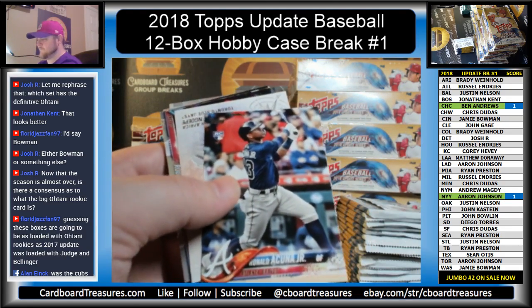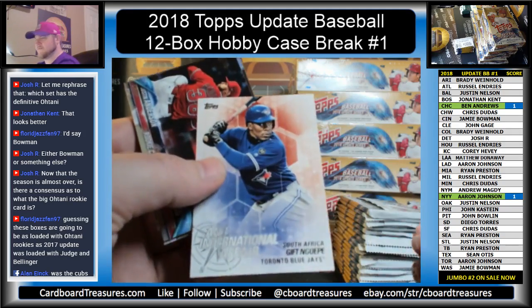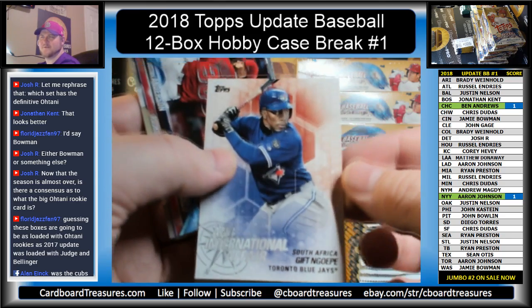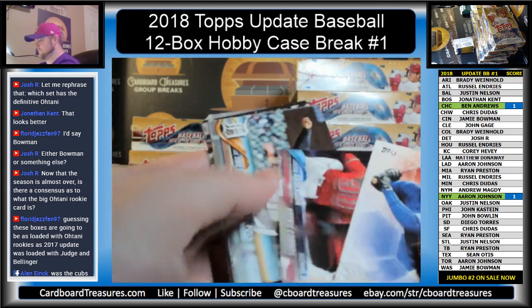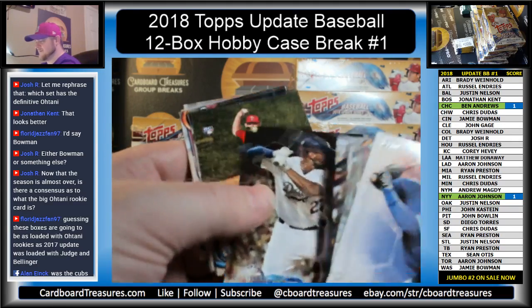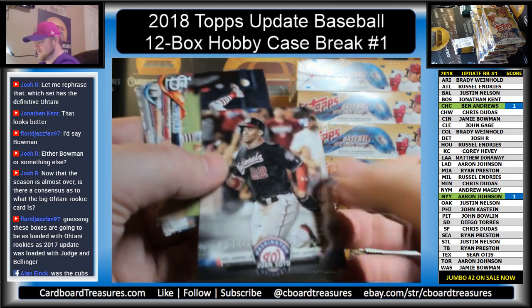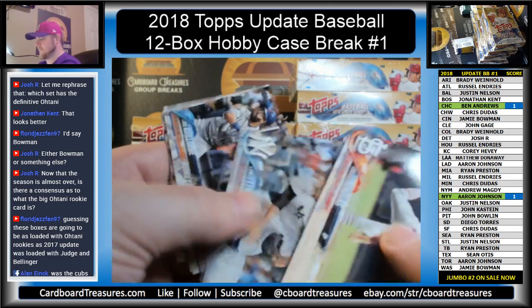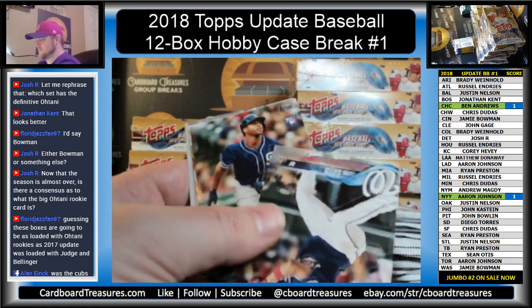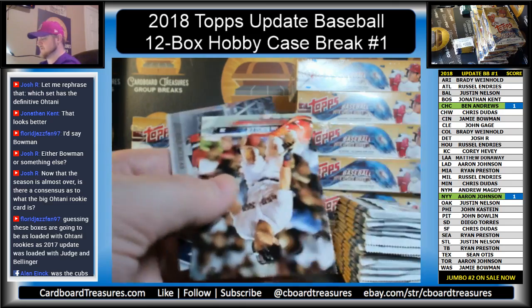There's Acuna. Gift and Gope. Jonathan, you might have to refresh me on that one. Jonathan was giving me some pronunciation lessons last time we had him. Here's Juan Soto, rookie salute. There's that Ichiro Juan Soto. Again, each of these top rookies will be sleeved individually.